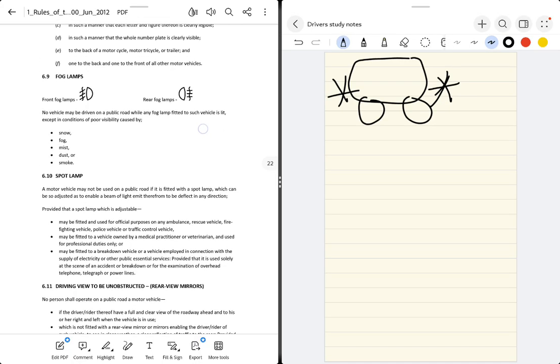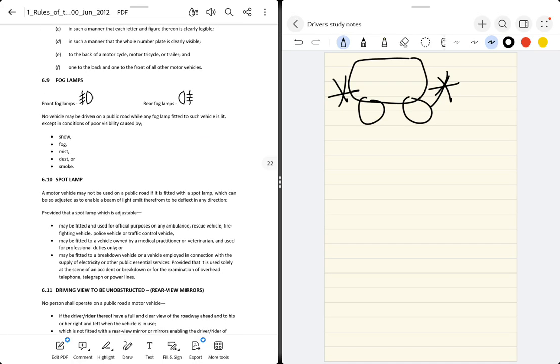Okay, then we have fog lamps, right? So front fog lamps and rear fog lamps. No vehicle may be driven on a public road while any fog lamp fitted in such vehicle is lit, except in conditions of poor visibility. So you're only supposed to have a fog lamp on when the weather conditions are not good. So that's with snowing, fog, mist, or dust.